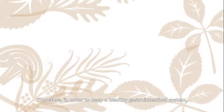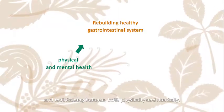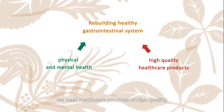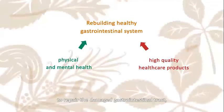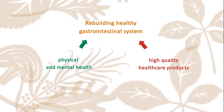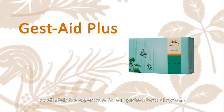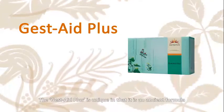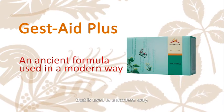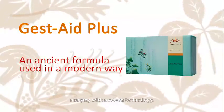Therefore, in order to keep a healthy gastrointestinal system, in addition to leading a healthy lifestyle and maintaining balance, both physically and mentally, we need healthcare products of high quality to repair the damaged gastrointestinal tract and to prevent even more serious illnesses. Infinitus Gest-Aid Plus is definitely the expert care for our gastrointestinal system. The Gest-Aid Plus is unique in that it is an ancient formula that is used in a modern way.